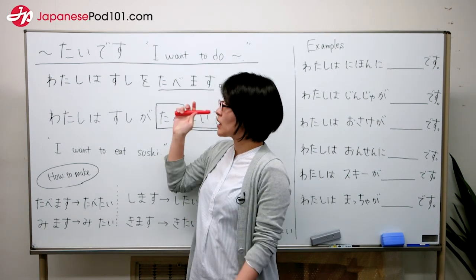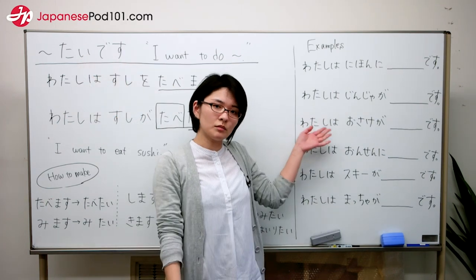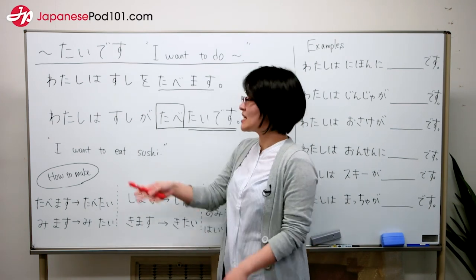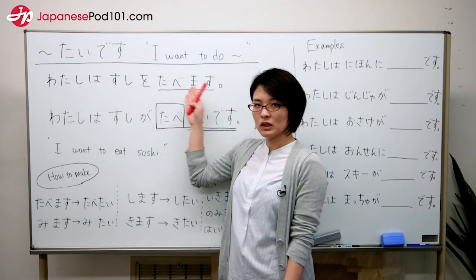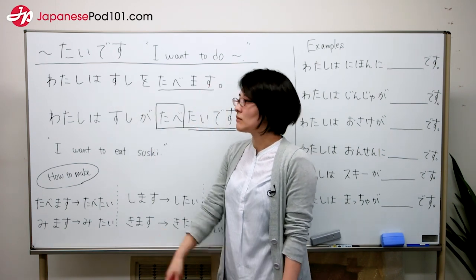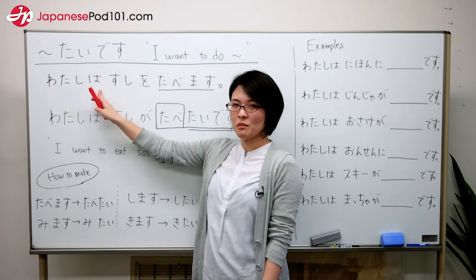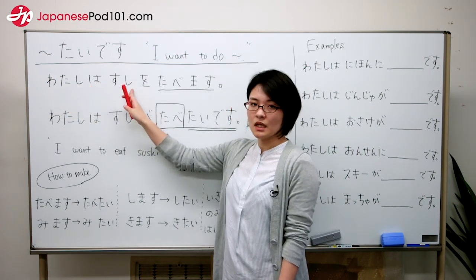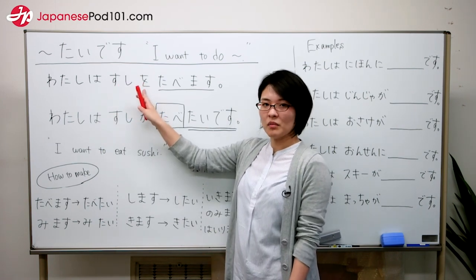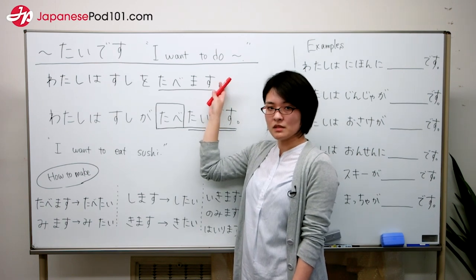So I'm going to talk about the sentence pattern with たい and then some examples here. So let's go. So first sentence is, 私は寿司を食べます。Meaning, I eat sushi. Let's break it down. 私 means I. Wa is topic marking particle. And sushi is the Japanese traditional food. O is object marking particle. And then 食べます means eat in masu form.